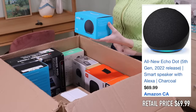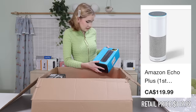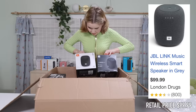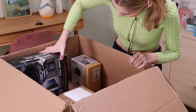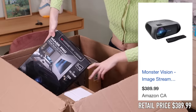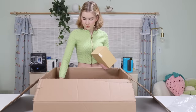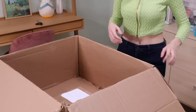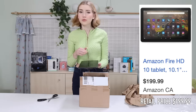Here we have an Echo Dot, a wired video doorbell, and then we have an Echo Plus. We got two things that look the same. These are both Link Music speakers. Oh my gosh, so many speakers here to try. Here we have an Image Pro projector, a Nest camera indoor. Very interesting, very, very interesting. And last, but certainly not least, this is enticing because it's actually in a box. It's a broken tablet. This is so used though.